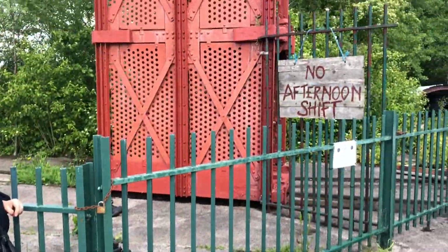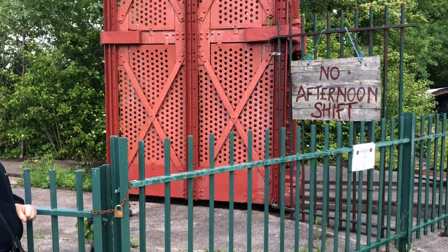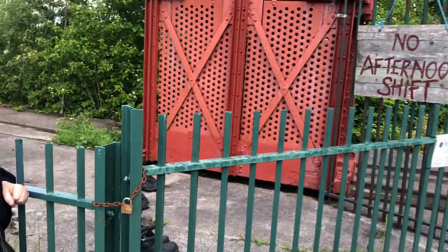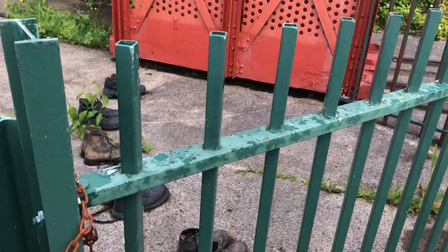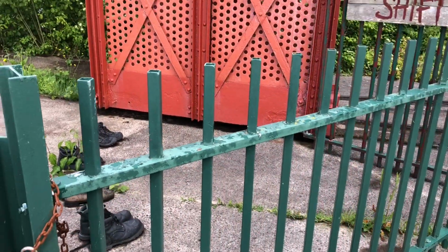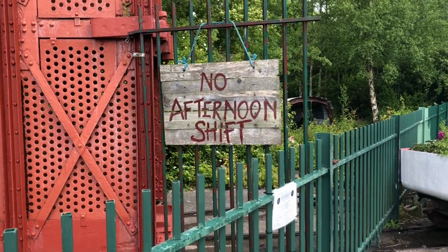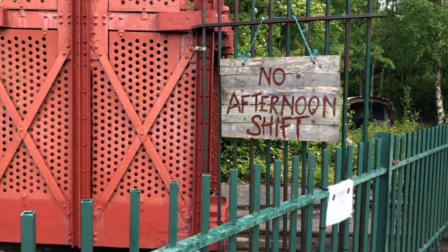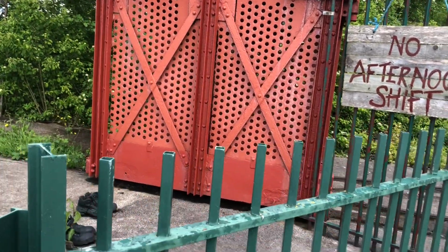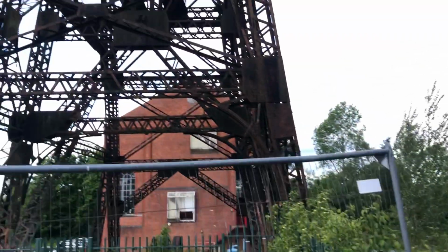Right, so let's record this. So this is Astley Green's mine, and this relates to an accident where 5 miners lost their life. And the only thing that the colliery owners did was put a sign up and say, no afternoon shift. No mention of the blokes that died. It's all about King Coal then. We've got another view here.